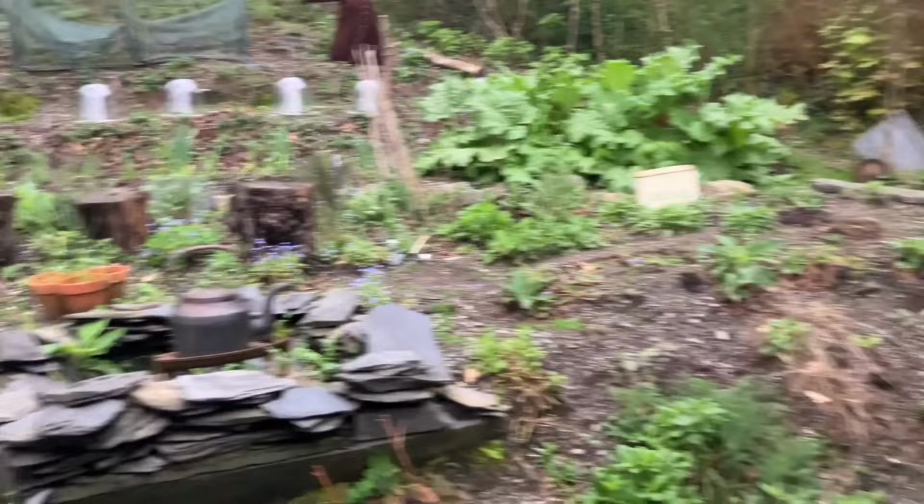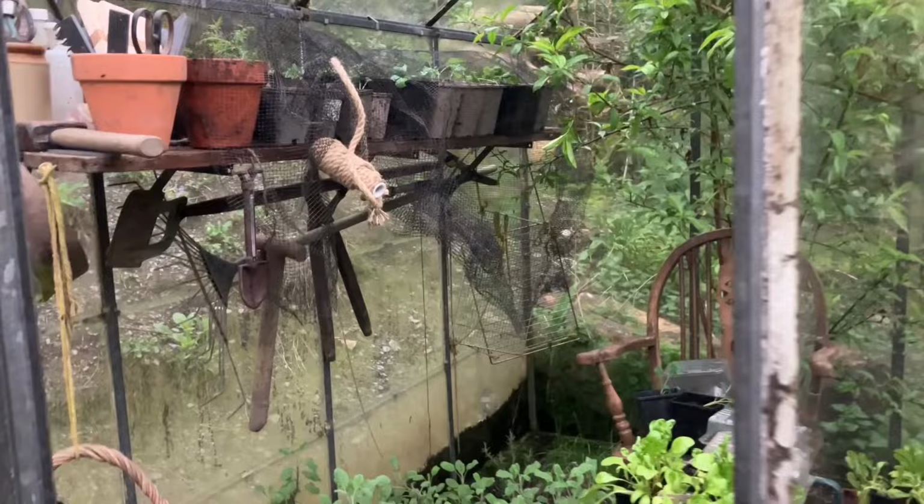Do you want to show the greenhouse or not? Yeah, is it worth showing? Let's show the chaos that is my growing space, because I haven't got a potting shed. In fact, we didn't talk about plans for the garden. I'm not being very good at this. I'm so excited about showing you the garden, I'm forgetting what I want to show.